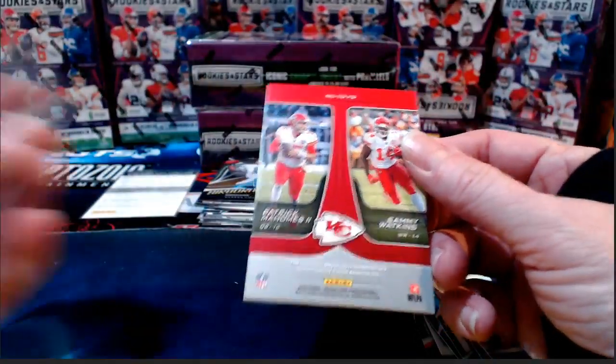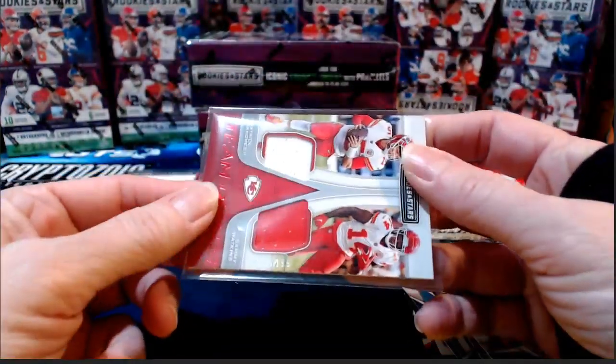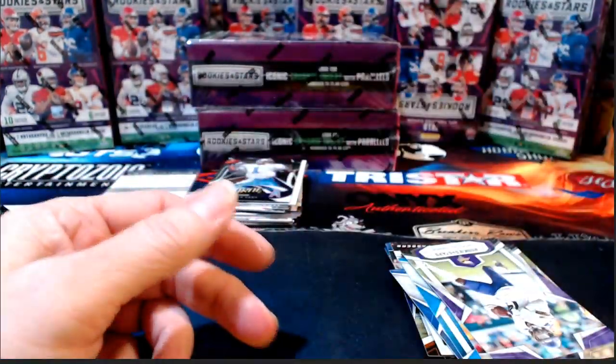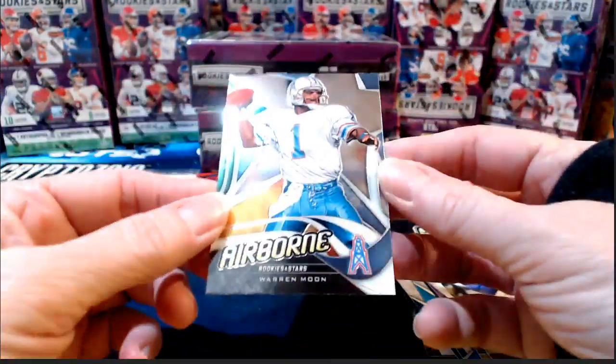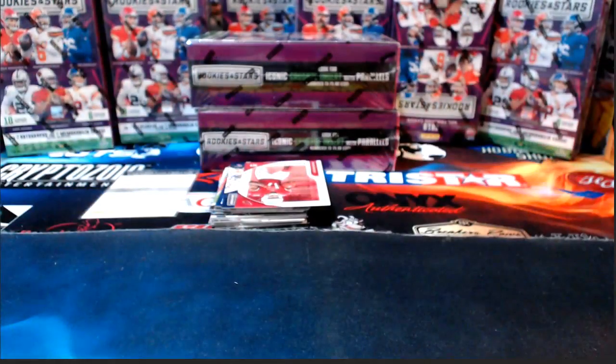Kansas City Chiefs, Pat Mahomes and Sammy Watkins. Dual relics, numbered to 199. Another airborne. This one, though, is not numbered. Warren Moon and the Oilers.